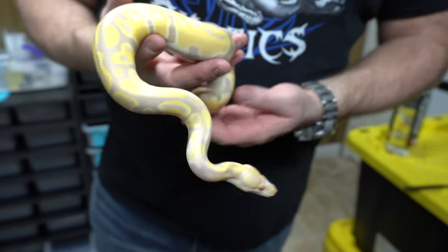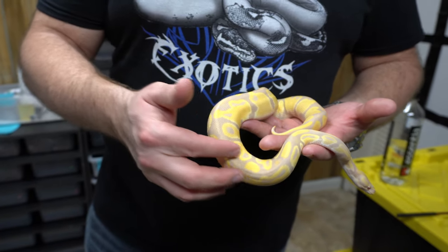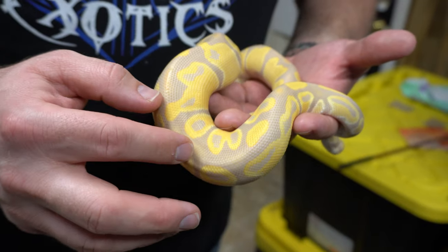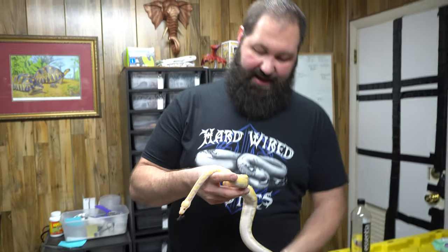A lot of times the het pied, one of the things that it does is it'll darken things up a little bit. And this is just a very, very beautiful example of a candy. I think it's just slightly darker than normal because it has that het pied. But what a beautiful animal. We are going to be mixing it with pied, obviously. And candy is a recessive gene, just like a lavender albino or albino.